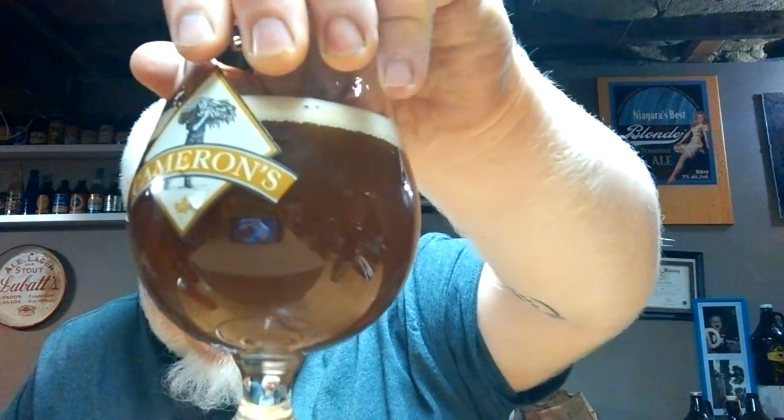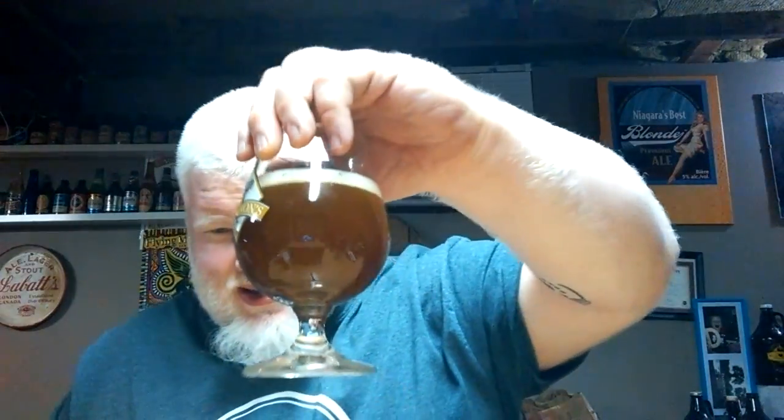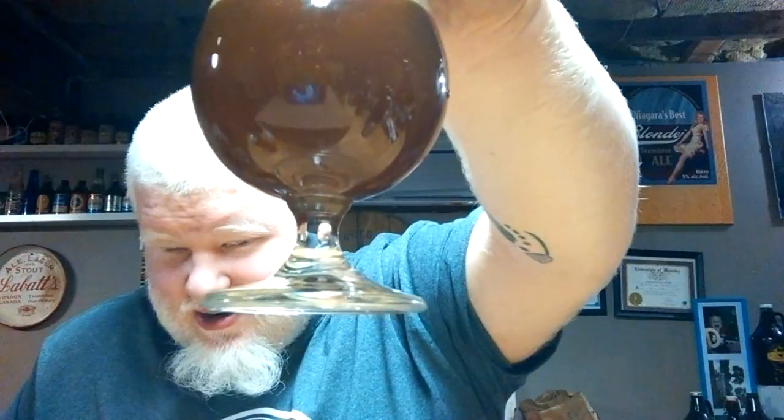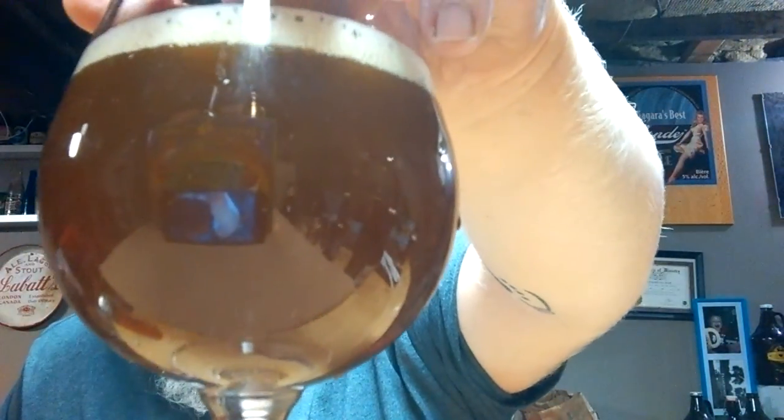Yeah, that's diarrhea in a glass, okay? Sorry, I don't want to show you the Cameron's logo. Well, I do, but I don't. That is diarrhea in a glass. That is deep, deep, deep, deep brown. So murky, it's not funny. Just a deep brown murkiness.